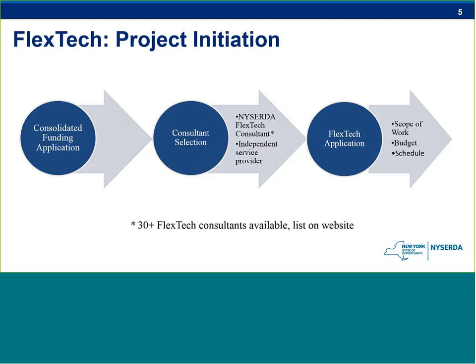Customers interested in participating in the FlexTech program should complete a Consolidated Funding Application, or CFA. Customers may use either a NYSERDA FlexTech consultant or their own independent service provider to perform their study. Customers who use a NYSERDA FlexTech consultant receive their cost share up front, whereas customers who use their own independent service provider receive their cost share as a reimbursement at the conclusion of the study.